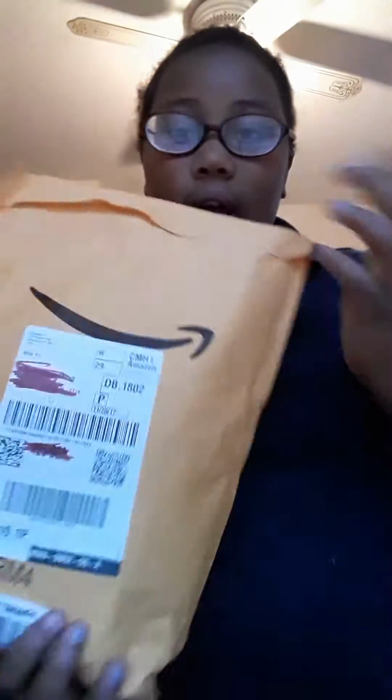Packet. Oh, I crossed out the thing, but I'm gonna hold it pretty far because you could still kind of see it. So I'm not going to show you that.